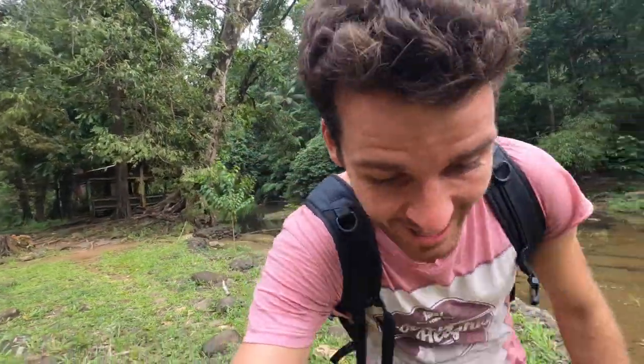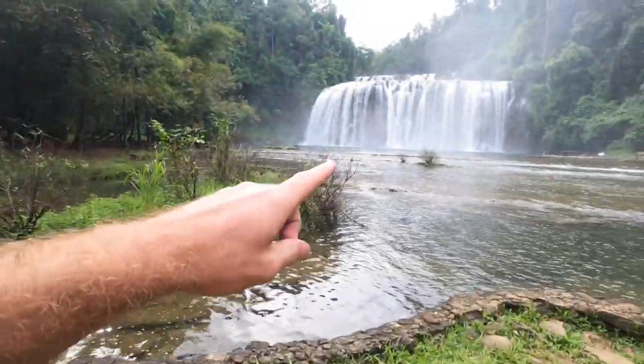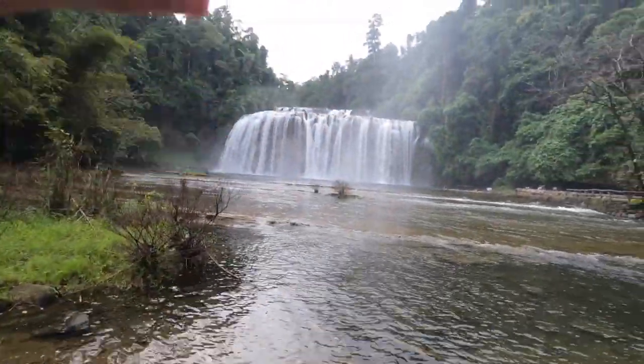Holy crap, check out this waterfall. I was not expecting to walk onto a waterfall this big today. Oh my god, look at it, it's giant!